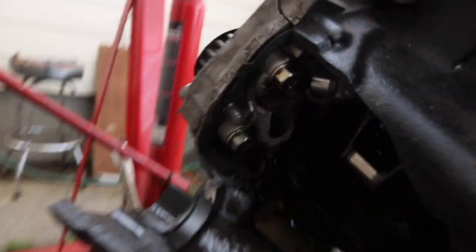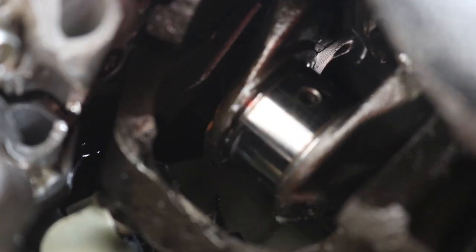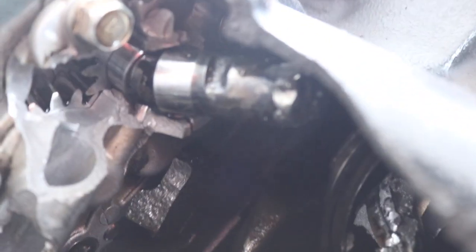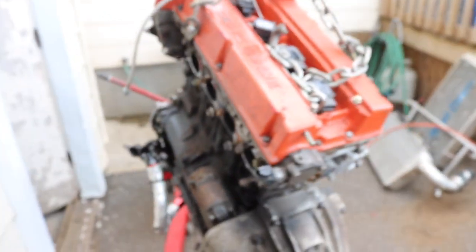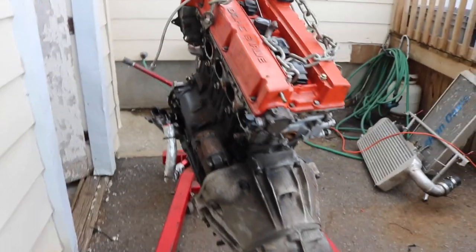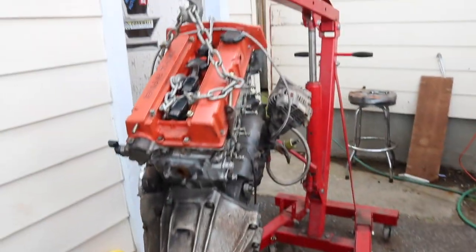But I was looking more into the block, and you can see now I got a little window going through. There's no rod whatsoever on that. I think, yeah, that's the balance shaft that's messed up, and the piston's actually right there. So I can't wait to take off this head. It's going to be spectacular damage.